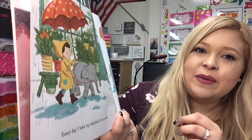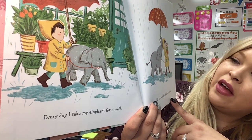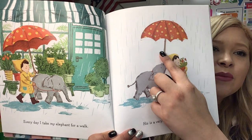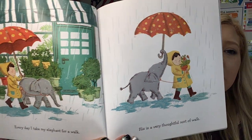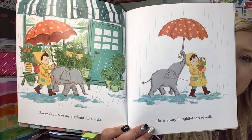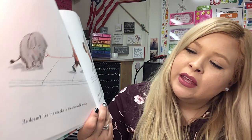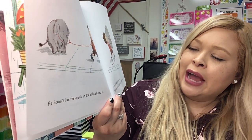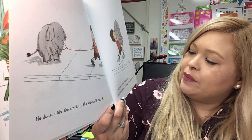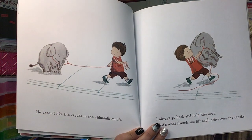Every day I take my elephant for a walk. His is a very thoughtful sort of walk. Oh, look at that. The elephant even holds the umbrella for him so he can carry a plant home. What a sweet little fella. He doesn't like the cracks in the sidewalk much. I always go back and help him over. That's what friends do. Lift each other over the cracks.